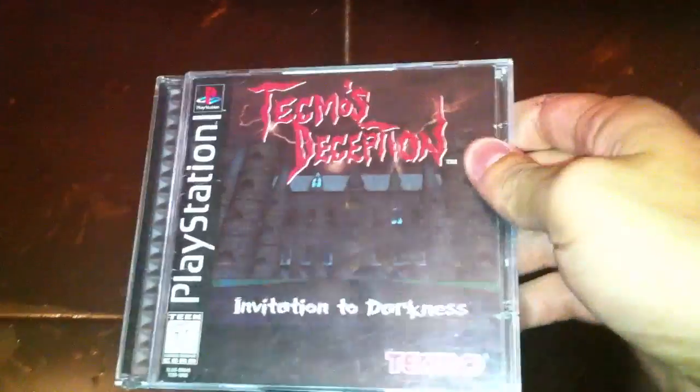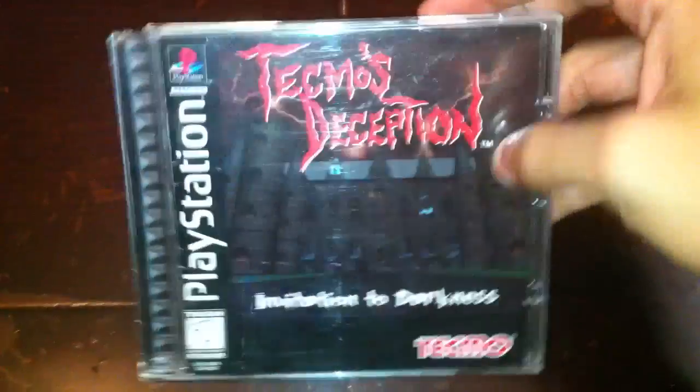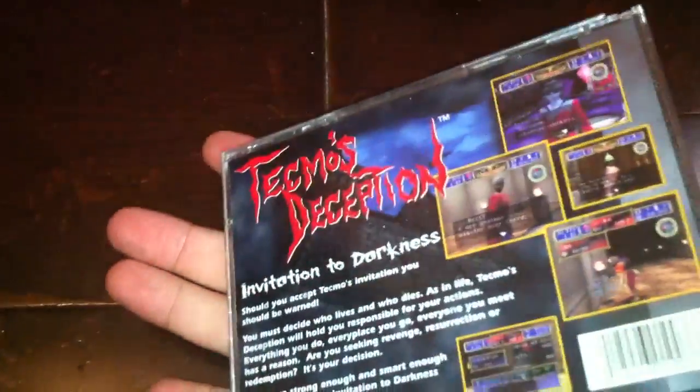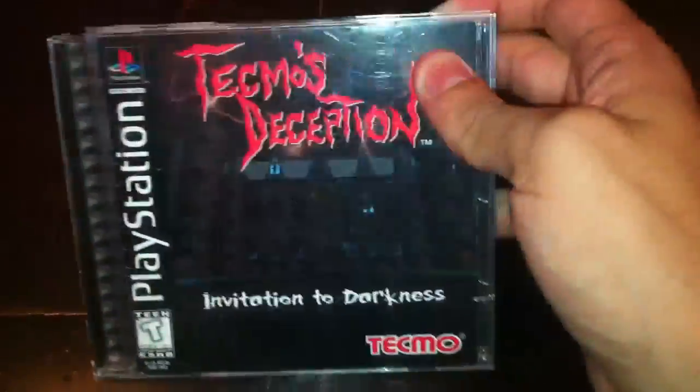Another one that's really interesting. Never heard of this one before. It's called Tecmo's Deception. I really don't know what this one's about. I think I heard that all you do is set traps in a haunted house. It's really weird. But I've never heard of this game before, so I thought I might as well pick it up.